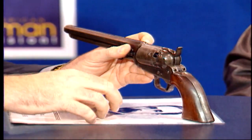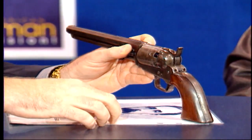Sure. I was looking for an 1851 Navy. Got on the internet, I found one, bought it. When it came home, I found some surprises. You had a little surprise there when you cleaned up the gun. Tell us what you found on the gun's back strap.